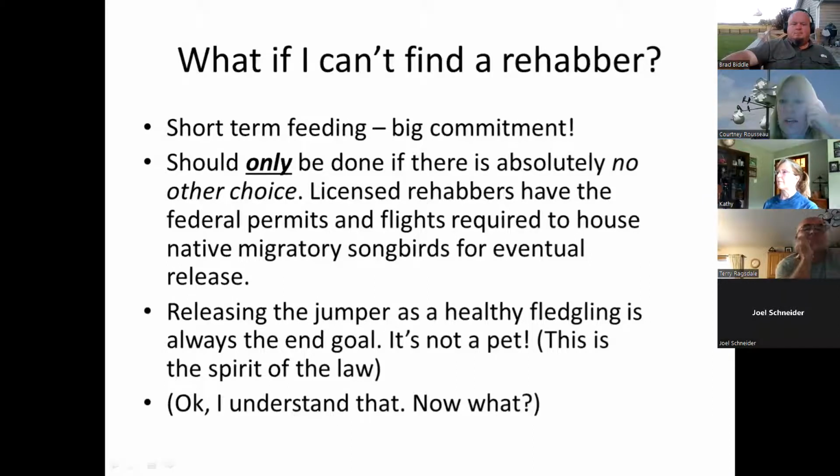So what if you've gone through all those things and you can't find a rehabber? One thing you need to remember is that short-term feeding for a grounded martin nestling is a huge commitment, and it should only be done if there is absolutely no other choice. Licensed rehabbers have the federal permits and the flights required to house native migratory songbirds for eventual release. The key of that sentence is eventual release. And releasing the jumper as a healthy fledgling is always the end goal. You have to remember, this is not a pet, and that is the spirit of the law. Okay, so you understand that? Now what do you do?